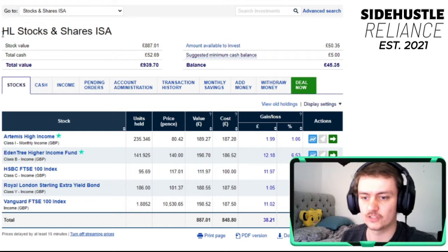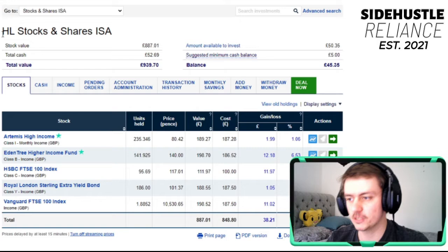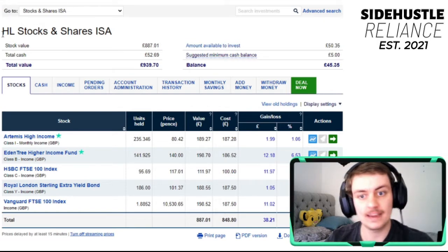At this current stage of my life, I don't have that kind of disposable income, so I'm limiting myself to putting in a certain amount a month just to get that compound interest going. My aim for this portfolio is to one day be able to live off the dividends. By that I mean I'm going to leave all the money in the fund.